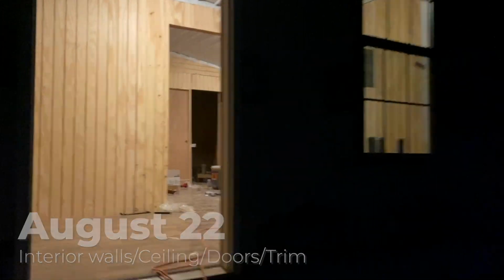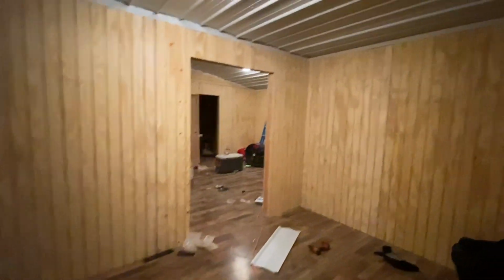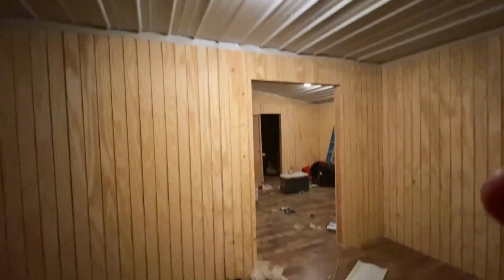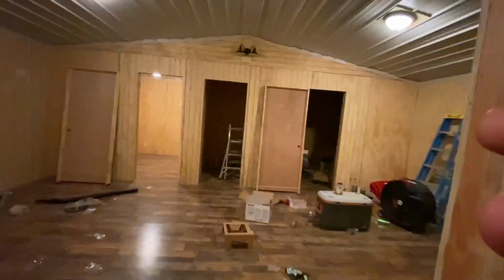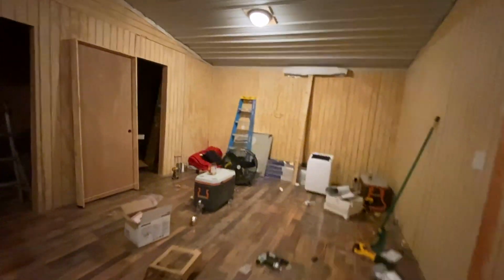It's a big moment. It's a Pine Ridge cabin. We have lights. We have walls. We have floors. We do not have the trim up yet, but my goodness, things are coming along here.